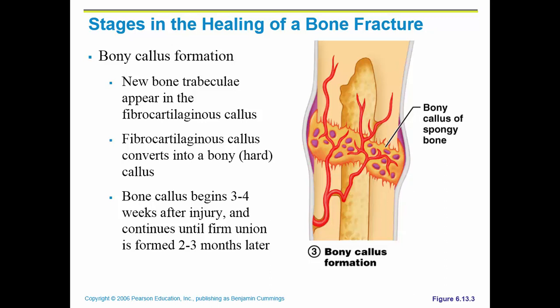A bone callus begins about 3 to 4 weeks after injury. So normally if you break a bone and you're able to just cast it, they usually have you wear a cast for about 6 weeks. That's so that we can make sure that bone callus will continue to form, because it continues all the way for 2 to 3 months. But at least they know that it's formed within that 6 weeks, so that that union is going to be strong enough for you to use that bone.